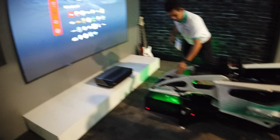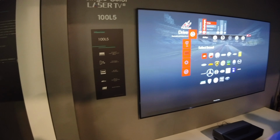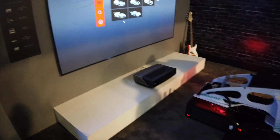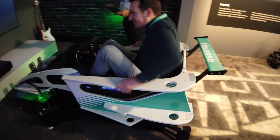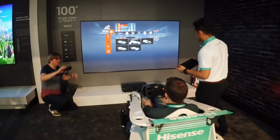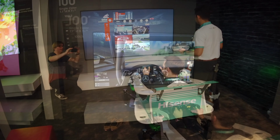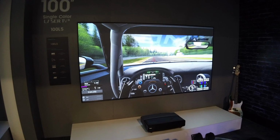Now the new L5 is a single laser projector that has around 95% DCI-P3 color gamut coverage, which is good for HDR performance, and will have around 2600 lumens, which is good for a projector. It will sell for around $6,000 and it will include a 100-inch ALR screen, which is the best screen for this type of projectors. Now the biggest advantage I saw from this projector was the low input lag.